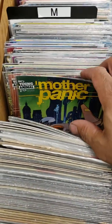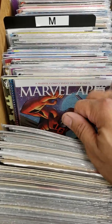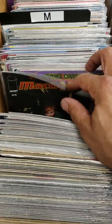Monarchy. Mother Panic. I like that character, but I don't have all of the books. I got the first few. That'd be nice to have just to read it. I like to just read the story.